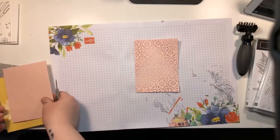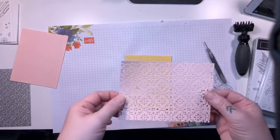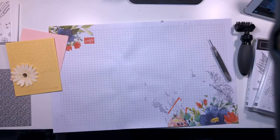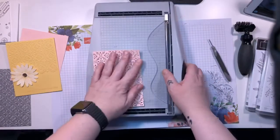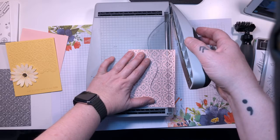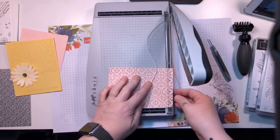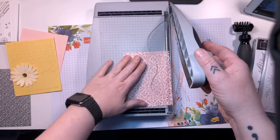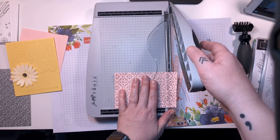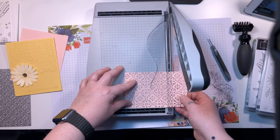We ready? So you can see I didn't use the whole thing, so I am going to straighten this out because you can see here, it shifted on me a little bit. My fault. But that will bother me. So the easiest way is to pick a spot that looks relatively straight, and then once you've done that, the rest should be good to go. Now I want this to be, what do I want it to be? Not 4 1/4, we'll do 4.